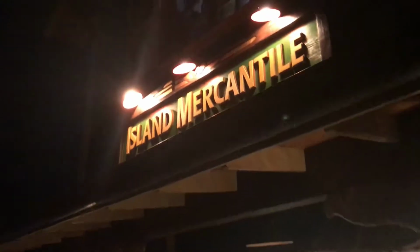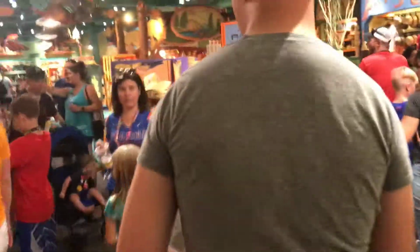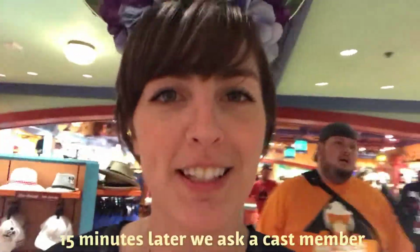Well, we're heading back over to Discovery Island. All right, here we go. This is the one that supposedly has the nice beehive, so we're gonna scope it out. There's a lot of cool kids about Pandora. We might have to get one. Us members, because we were unsuccessful by ourselves.